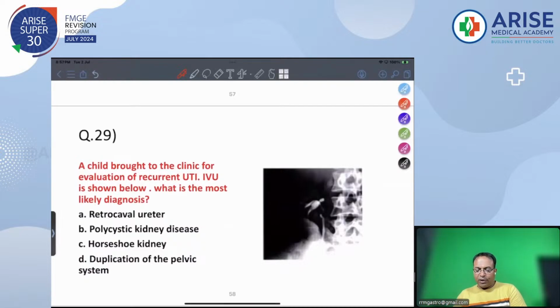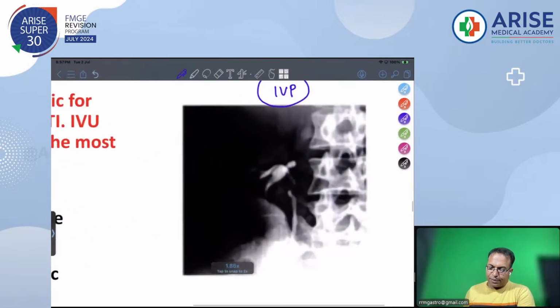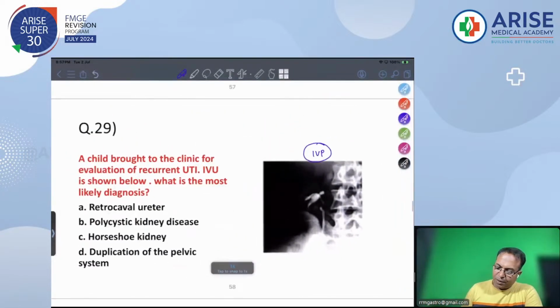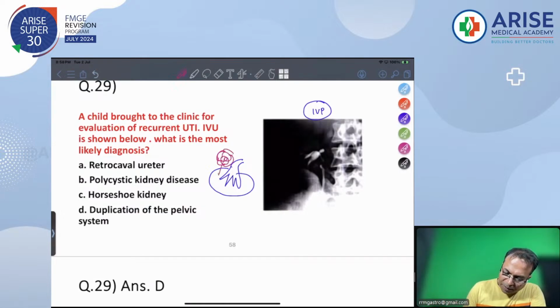A child is brought to the clinic for evaluation of recurrent UTI, and an IVU is shown below. What is the diagnosis from the image? It's an IVP, an intravenous pyelogram, showing what sign? You can see from this picture, it is a drooping lily sign. The renal calyces are pushed down and the kidney looks like this, because something in this place is pushing. This is drooping lily, very good.